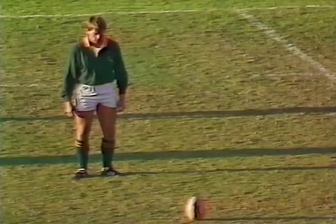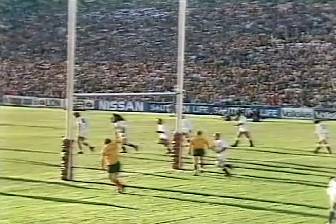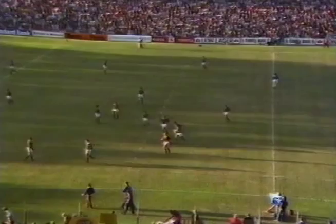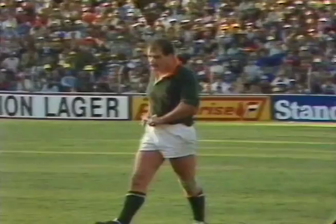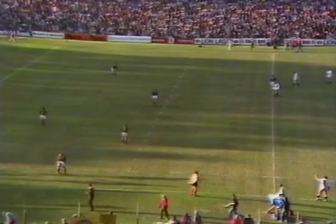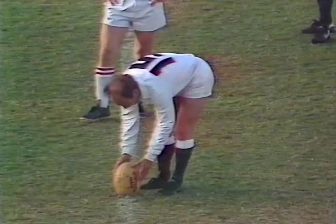8 points from his boot already, two penalties in the conversion. It's about 28 metres out. Straight through the post, and South Africa retake the lead. 8 minutes played of the second half. And with that kick, Hewness incidentally becoming the player to score the most points ever against England in an international, surpassing that of Darby Snayman in 1972. So 11 points for Hewness, 15 for South Africa.